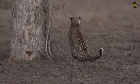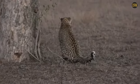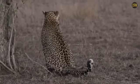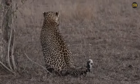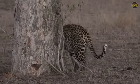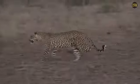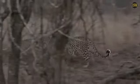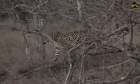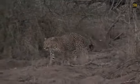You see, again, she is just urinating there as well. So the urine and droppings also help these animals when it comes to the demarcation of their territories. Look, now she is going very fast. There is something she is looking at the back, but I can't see what exactly it is. She is concentrating in the areas where she's coming from at the moment.